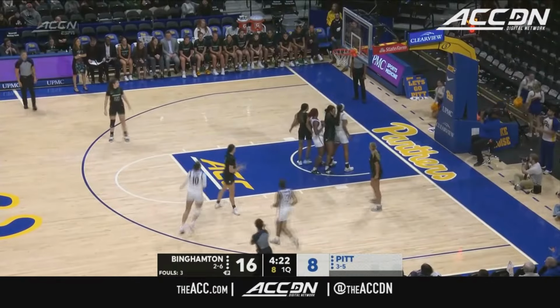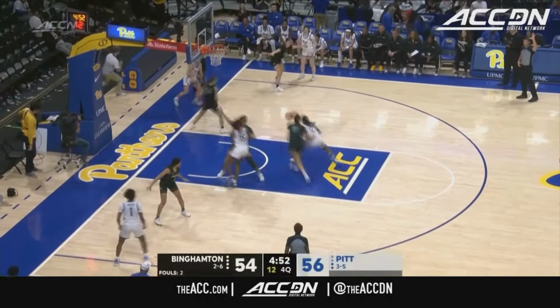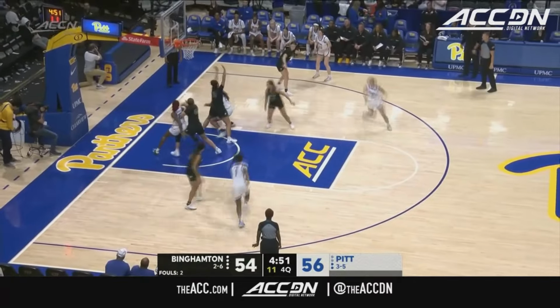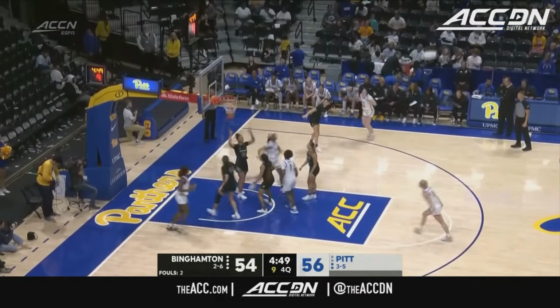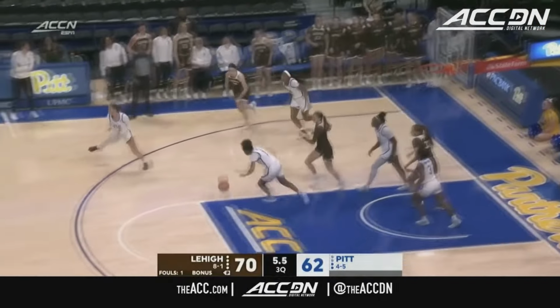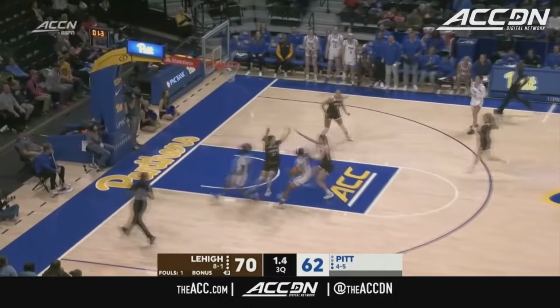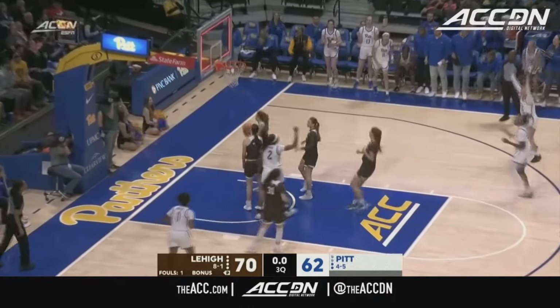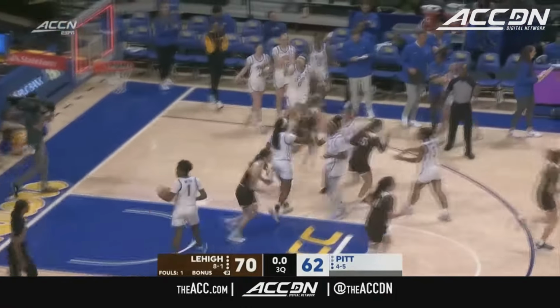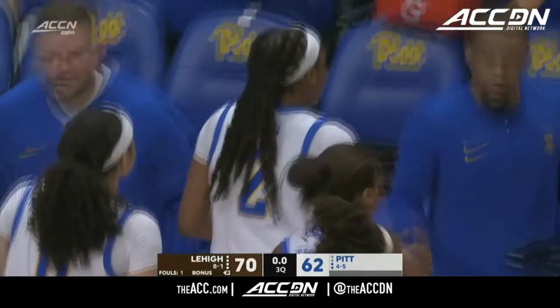King down low. Again, she gets physical, and again, she's to the line in quarter number four, and they need to get something going offensively if they want to pull off the upset on the road. King through contact goes to the line again. Corner triple off target. Panthers racing the other way with Battle, and the dish off to King at the buzzer. It goes, and the Panthers make it a two-possession game at the end of the third.